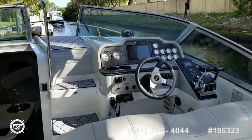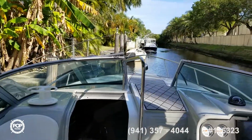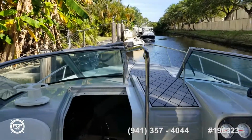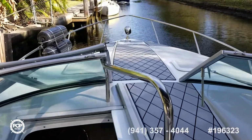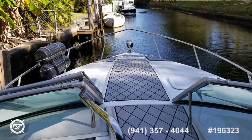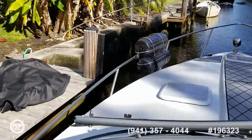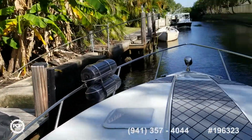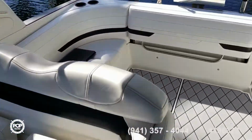2006 Formula 27 PC. Very nice, clean. Seller has maintenance records. Everything's been updated, engine's updated, maintained every 50 hours, according to the seller. Got some fenders, even those come with her. So she's ready to go. Come make your offers. She won't last.